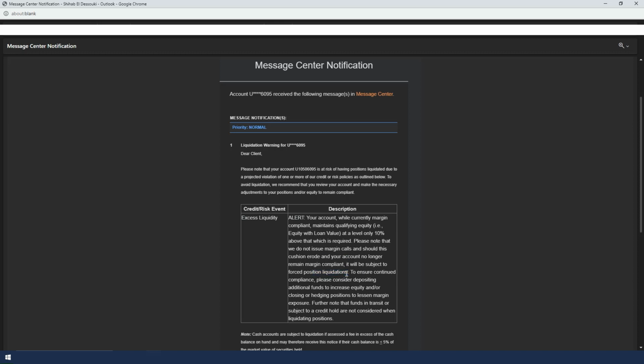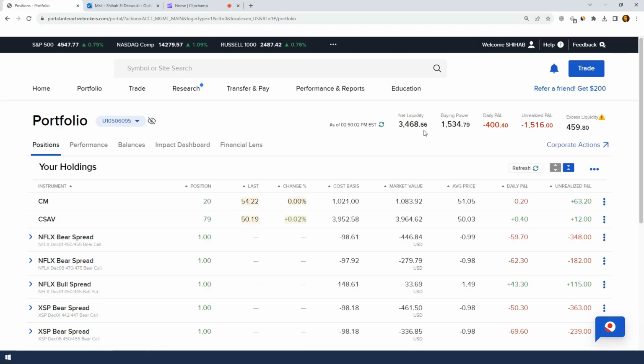So that means they might sell some of my existing positions to get rid of the lack of buying power that I have. To ensure continued compliance, please consider depositing additional funds to increase equity and/or closing hedging positions to lessen margin exposure. So here's what I'm going to do. All right, so my net liquidity is 3,400, buying power is 1,500, but I've got unrealized P&L of negative 1,500. Excess liquidity here is 459.